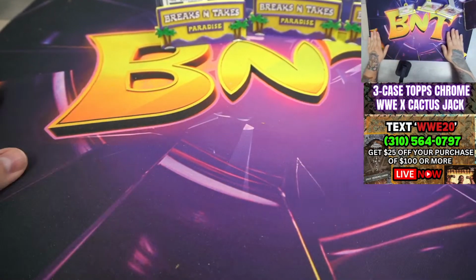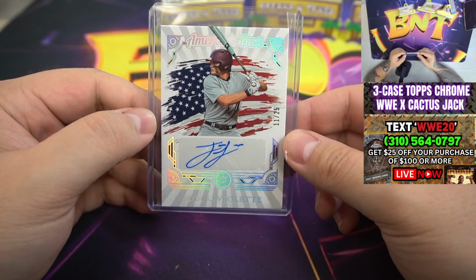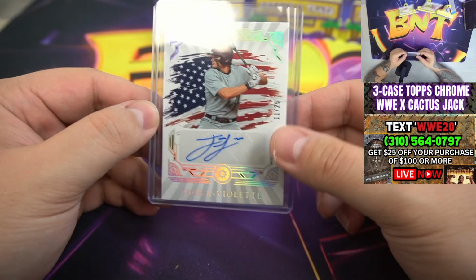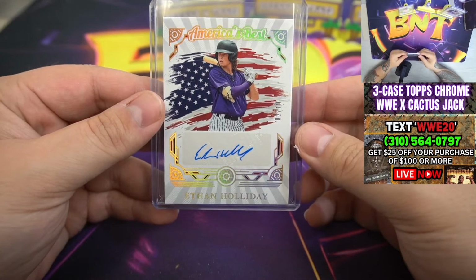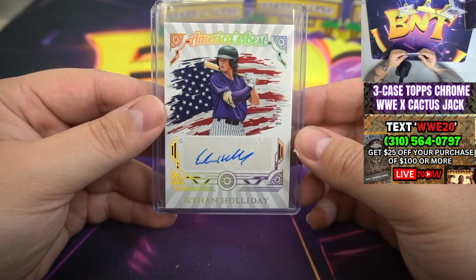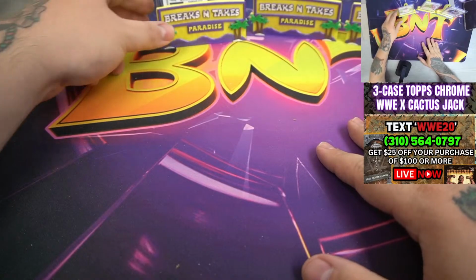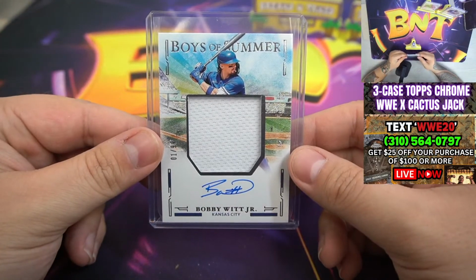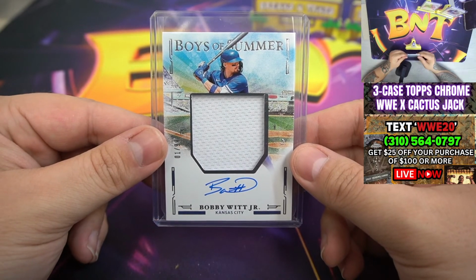And our hits of the break. We'll start off with the 2 recently drafted players. 2025 first rounder, Jace LaViolette, 11 out of 25 for Cleveland. And on the gold, America's Best, 2 out of 10 for the number 4 pick, Ethan Holiday. Nice hit for the Rockies. And I'm biased, so I'm saving this one for last. First off the print, 1 out of 99. Patch and on-card auto of Bobby Witt Jr. Nice hit for Kansas City.